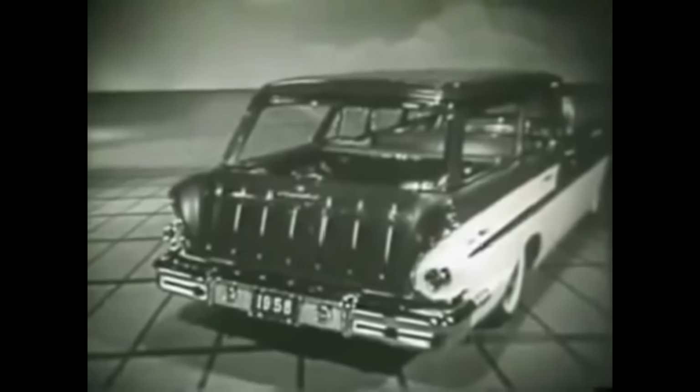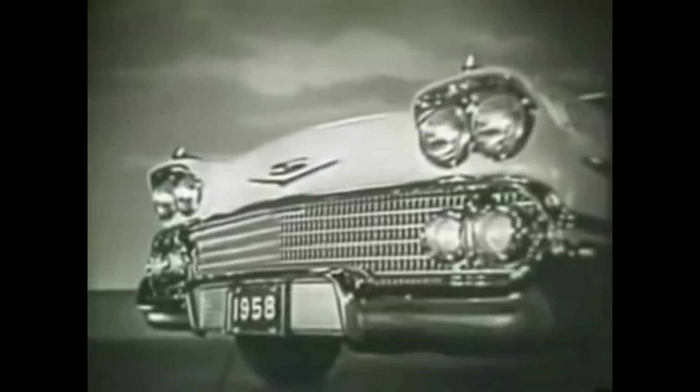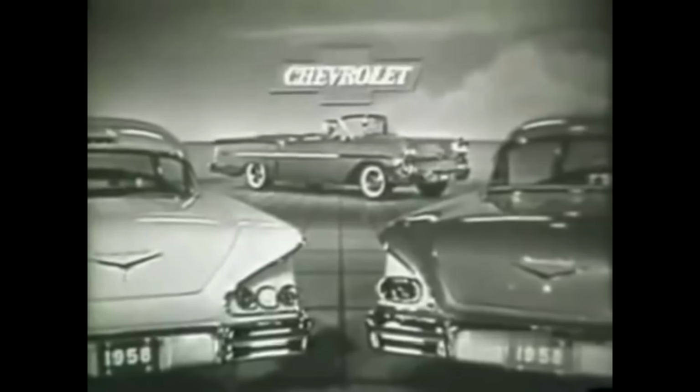With all 17 models, including 5 station wagons, Chevy puts punch in the old word new because it's totally new, temptingly new, youthfully new, and truthfully new. See, drive, and get the feel of the new 58 Chevrolet at your local authorized Chevrolet dealers now. It's all new and almost too new, too good, too great to be true.